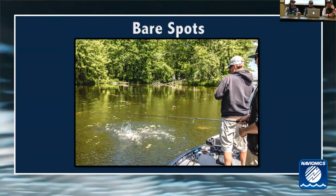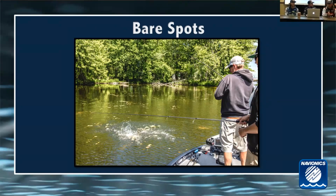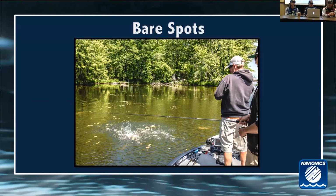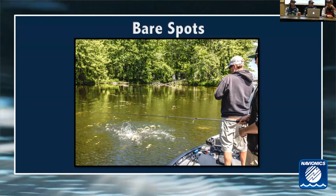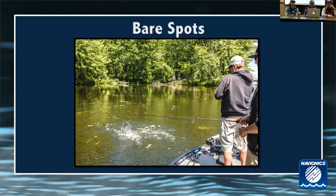Bare spots. Talk about bare spots. It's similar to an inside weed line, but you'll find bare spots just out in the grass flats, maybe little high spots or somewhere the bottom changes a little bit and the grass doesn't grow. Killer spots for sure. Which favorite bait to throw in there? Probably like a wacky stickworm kind of deal.